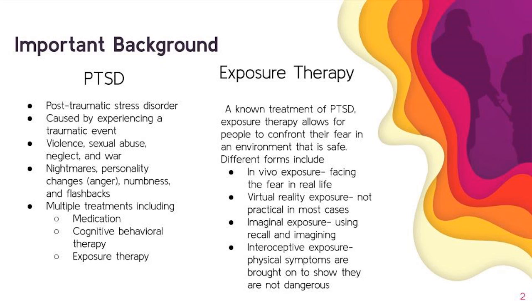It is well known because of its frequency for war veterans. However, PTSD can be caused by many different traumatic events, such as sexual abuse. Other examples are listed on the current slide. There are many side effects as well, including nightmares, personality changes such as extreme anger, numbness, and flashbacks, and those are just a few to mention. While there are many treatments available, medication and exposure therapy are among the most common, and there's always ways to improve.